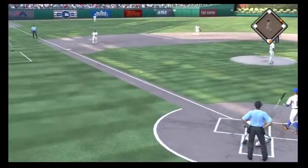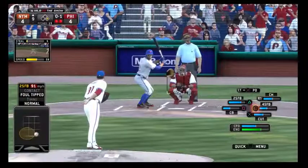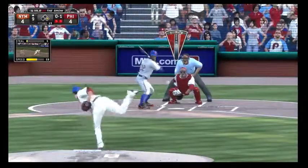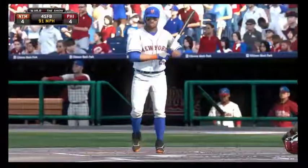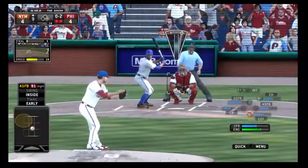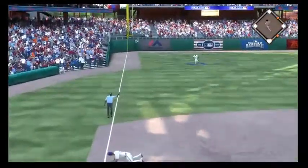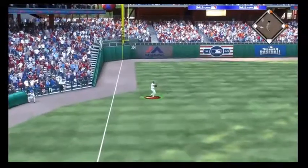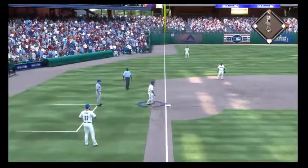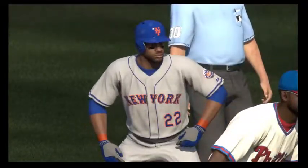And this ball will be chopped foul. One good fastball deserves another as he jumps ahead 0-2 now. There's a swing and a ground ball, and this will stay inside the third base bag. A fair ball. And that's going to move that go-ahead run to second now with 2 gone. Well, just a good job of going with the pitch there.